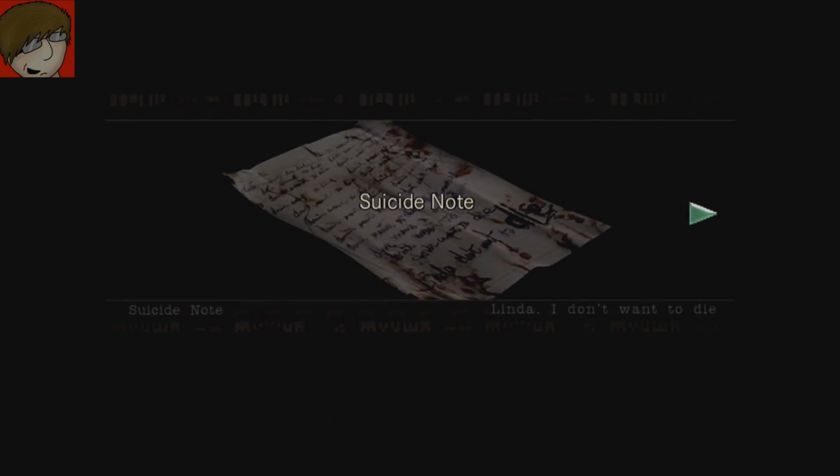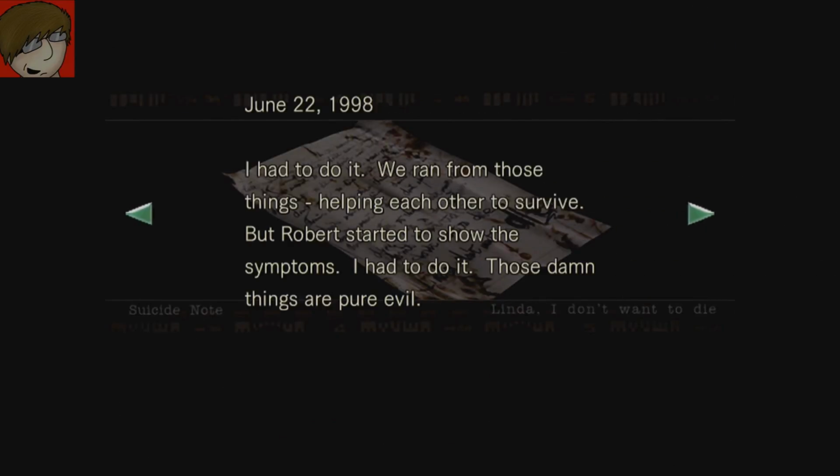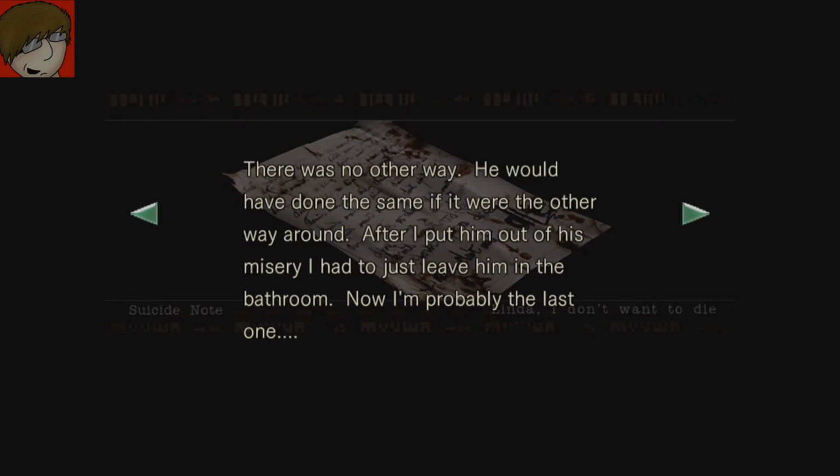Oh. Suicide note. I had to do it. We ran from those things, helping each other to survive. But Robert started to show the symptoms. I had to do it. Those damn things are pure evil. There was no other way. He would have done the same if it were the other way around. After I put him out of his misery, I just had to leave him in the bathroom.